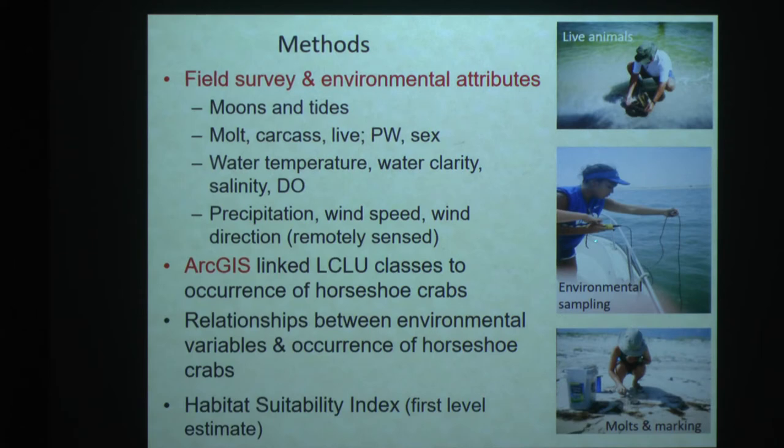In the field, on a Boston Whaler near shore, we actually got water temperature in the benthic layer, Secchi disc for water clarity, and with the YSI, we also got salinity and dissolved oxygen data. The remotely sensed data set, we got information on precipitation amount, wind speed, and wind direction. Wind direction, pretty important as well as wind speed, because wave energy tends to cause these animals not to want to encounter or try to access the shoreline. So we did some geospatial analysis here with ArcGIS, did some statistical analysis with SPSS, in terms of the tools that we used along with Excel.